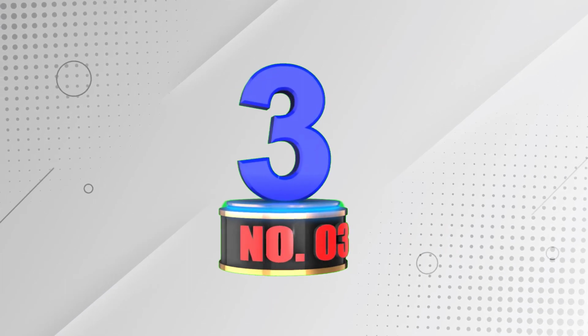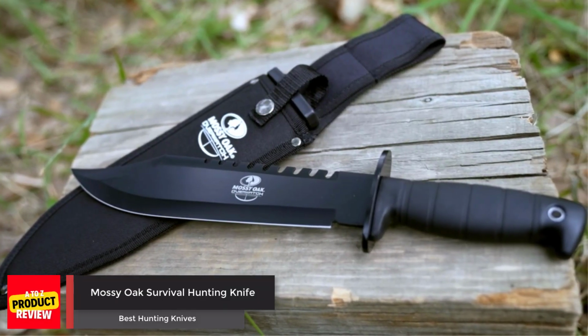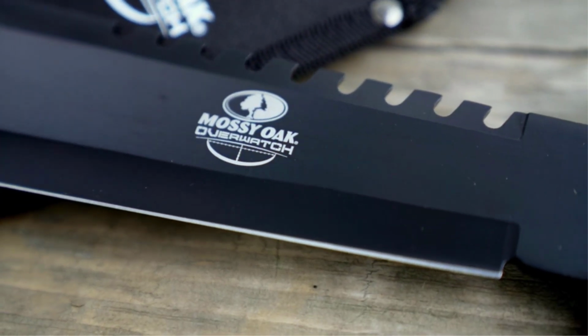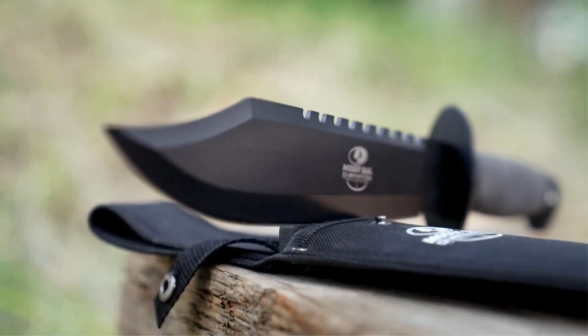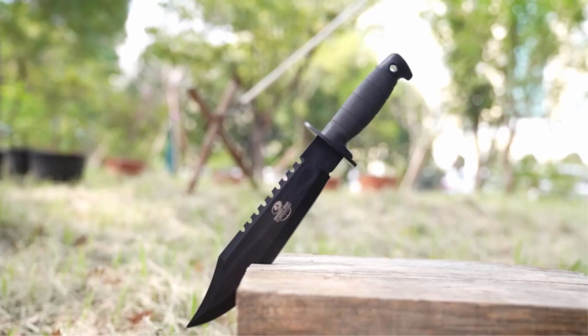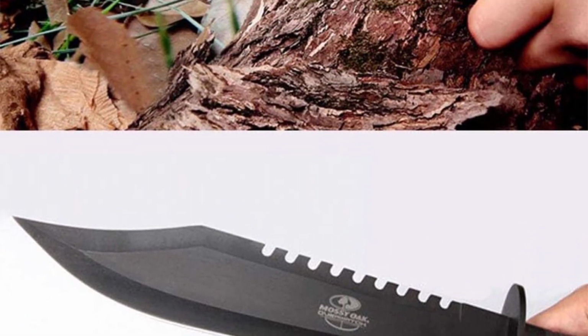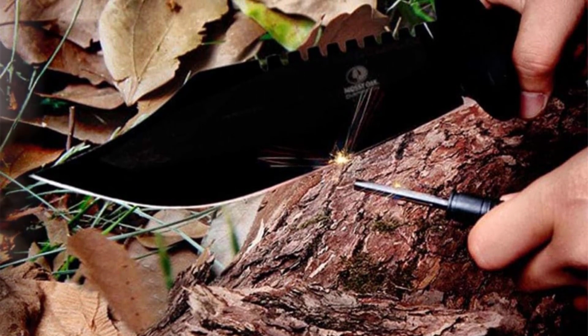Number 3. Mossy Oak Survival Hunting Knife. The Mossy Oak 15-inch fixed-blade tactical Bowie knife is a powerful and reliable tool for any outdoor enthusiast. It features a razor-sharp clip-point blade made of stainless steel for excellent hardness, improved edge retention, and rust resistance. The classic rubber handle provides a high-friction and comfortable non-slip grip for use.